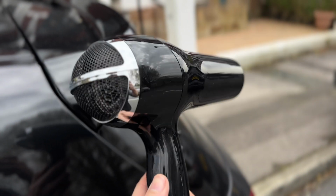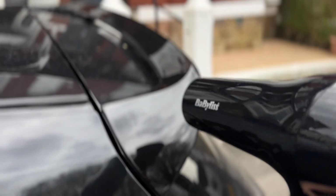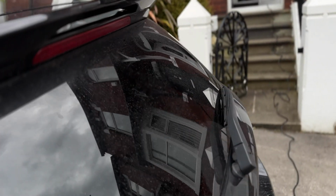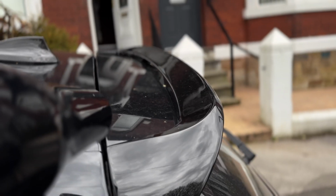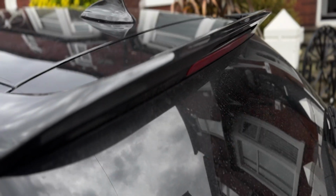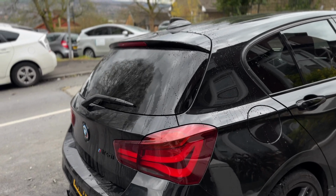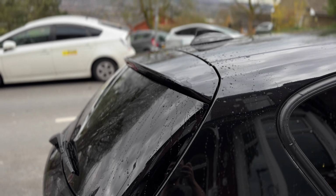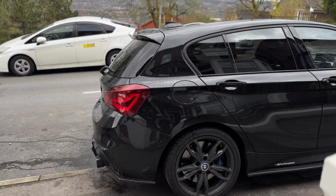So what I'm doing is I'm actually using a powerful hairdryer rather than a heat gun, just because on my old M140, when I used the heat gun, I managed to melt the brake light because of how hot it got. Whereas this, I found, is just the right amount of heat to take off the old tape underneath. So I've done one side, and thankfully it hasn't been bonded on with any glue, which means it should be pretty simple to get this side off. Just cleaned the last bit of residue off, and you know what? I'm kind of digging the stealth look without a spoiler.